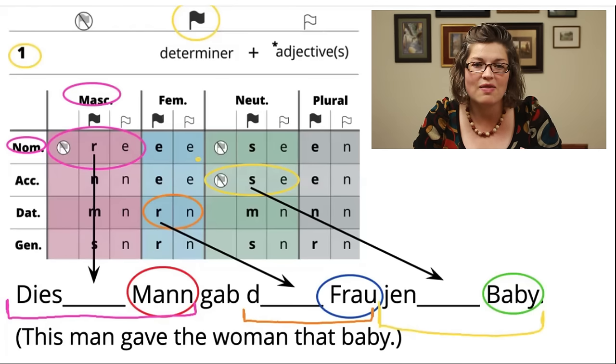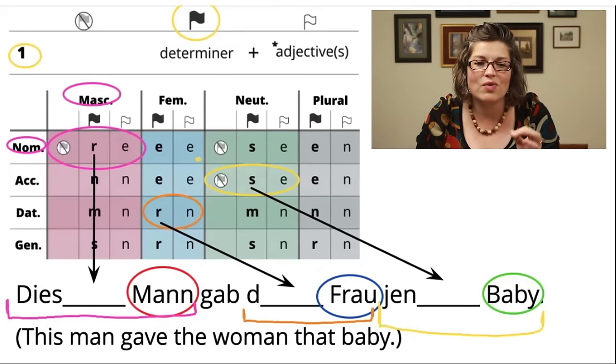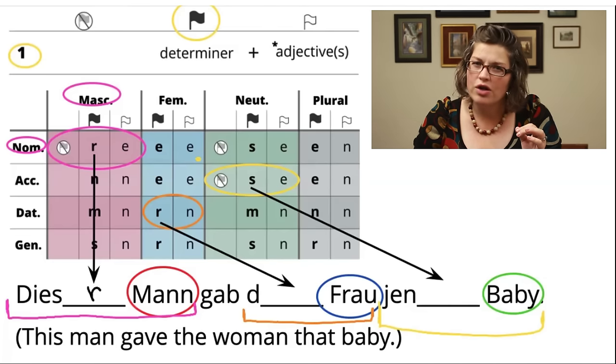So if we write this in then, we have one more special little thing we need to do, but it's not that hard. I think you can handle it. You have the declension, that's great, but that would be very hard to pronounce.